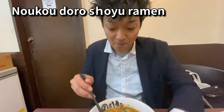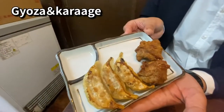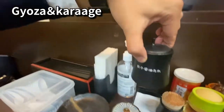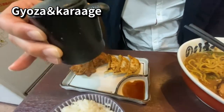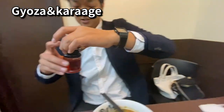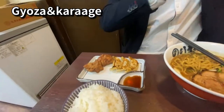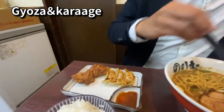Okay. So, you got these yummy pot stickers and this fried chicken as well as side dishes. It's like your French fries for your cheeseburger here in Japan. Oh, got the pot sticker sauce, I see. Uh-oh, this must be the red danger. Okay, just a little bit. Yeah, I think I know why. Yeah, maybe a little spiciness to his karaage and gyoza.